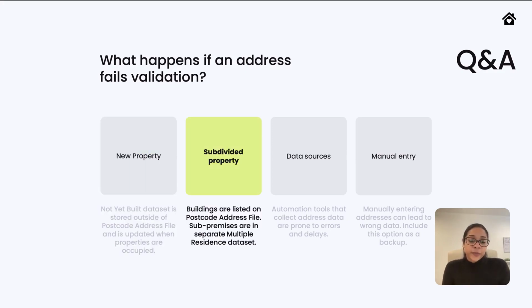Another reason could be that the address is a subdivided property within a building that shares a single letterbox. So, a typical example is a multi story building with separate flats that don't have individual mailboxes. In this case, the building is listed on PAF, but each flat has a unique code called UMPRN that's found in the multiple residence database.